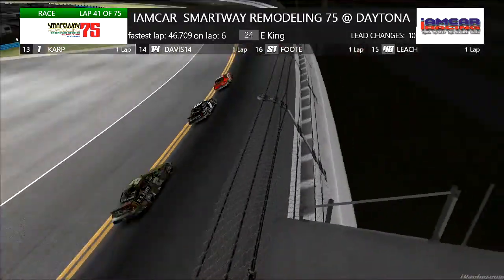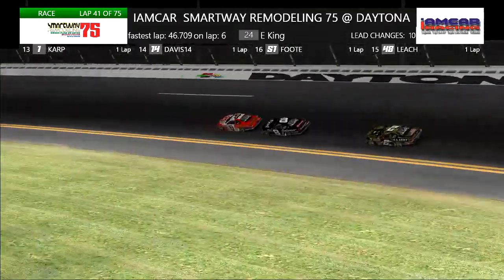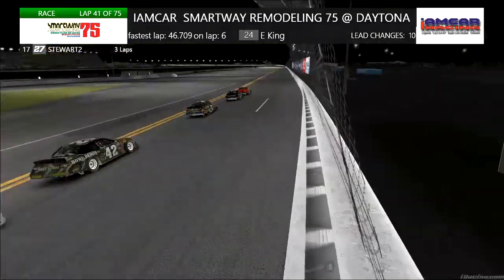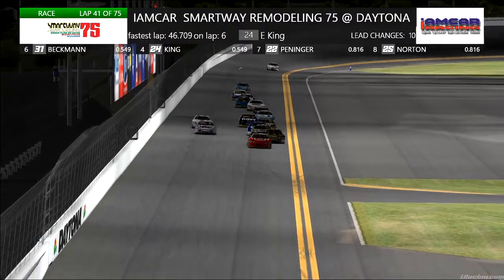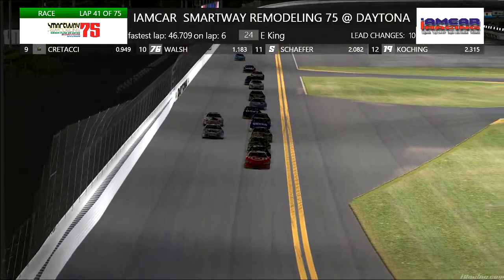Nick Rader right there in second. Todd with the race lead. Jimmy right there in third in that number 2 machine. Matthew back there as well. Inside that top 4. Again, 41 of 75 in the books here tonight. Just shy of 30 laps to go.